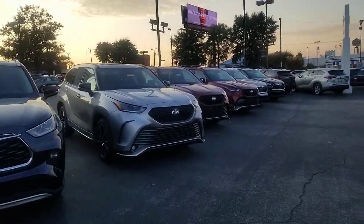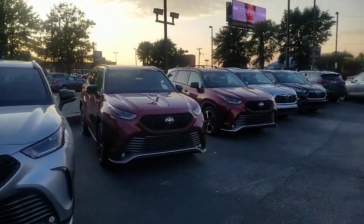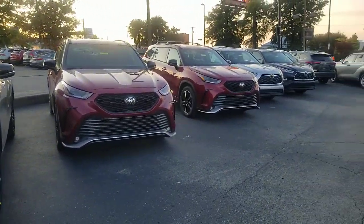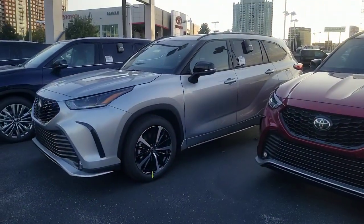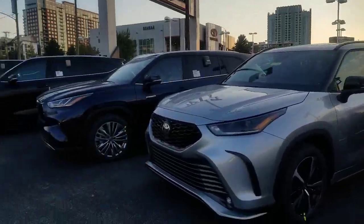So this is your XSE in the Highlander. You can tell by the different grille. So these red ones and the silver one here are your XSEs in the Highlander. Definitely a little bit different of a look. You can see the silver trim on the red ones a little bit better than you can see it obviously on the silver one there. So that's your next level up.